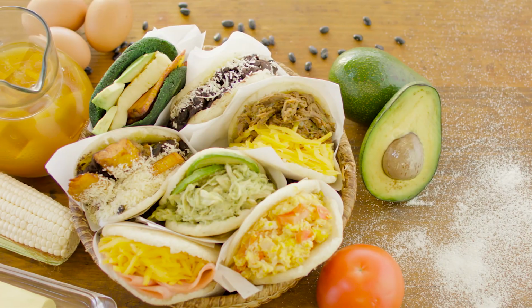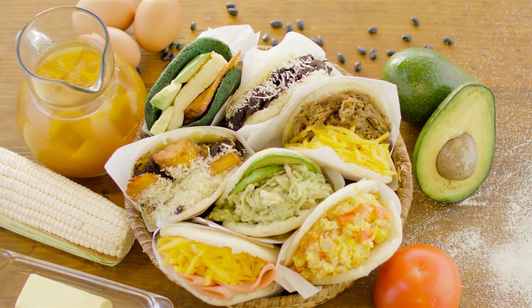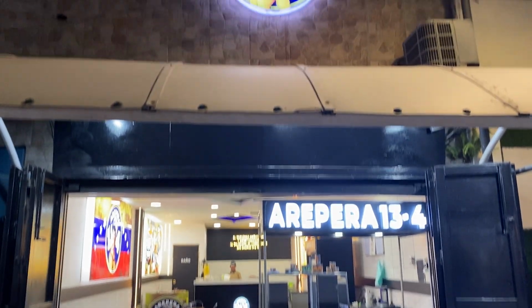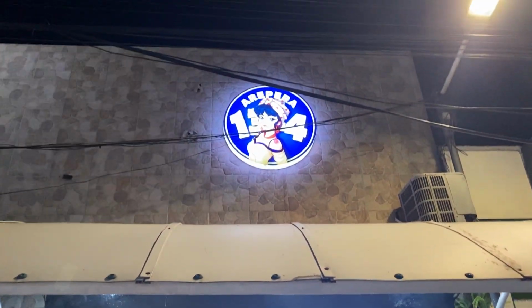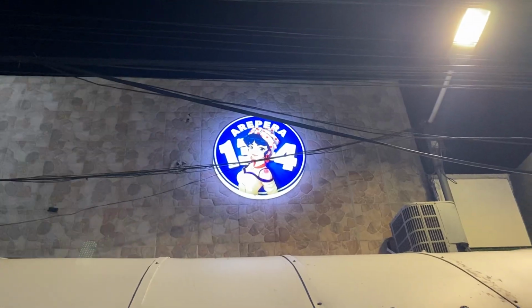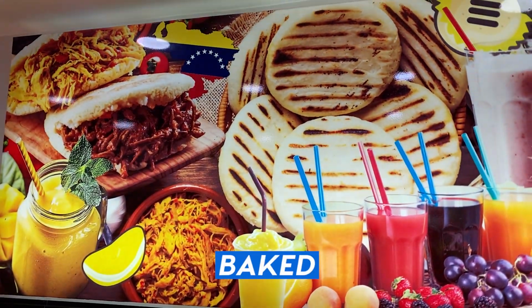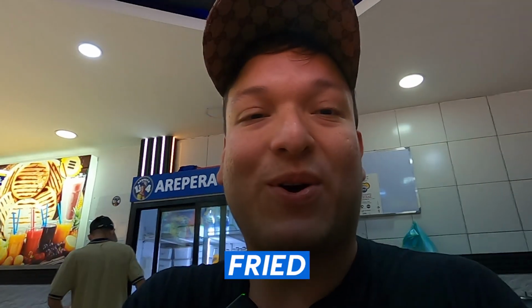So our next stop in this amazing street food tour here in Venezuela is to try the famous Venezuelan arepa. This is the dish which is the bread and soul of Venezuelans, and we are in this place called Arepera 13 y 4. And yes, arepas are these amazing round cornmeal patties that can be grilled, baked, or fried. So let's see what it's like.